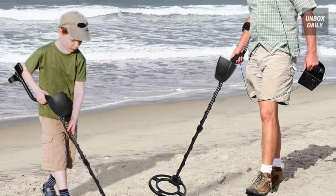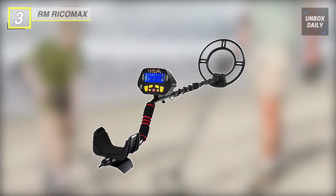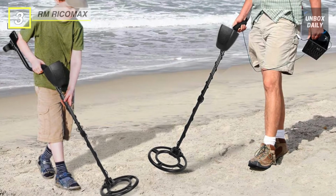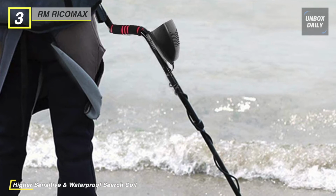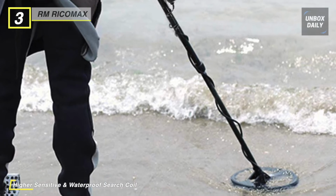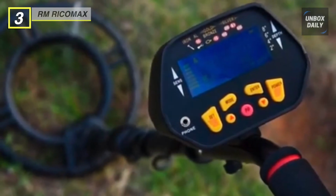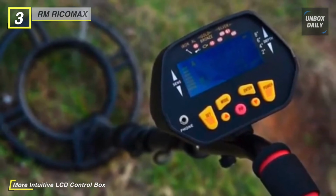The next product on the list is the RMrico Max metal detector. This metal detector can detect iron, zinc, aluminum, gold, copper, silver, and more in all metal mode. 2 9-volt alkaline batteries are required to run the metal detector. Its 10-inch big search coil can reach up to 8-inch depth underground, exceptionally conducive to detecting efficiency.